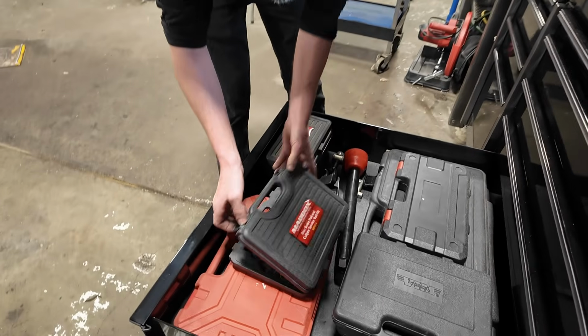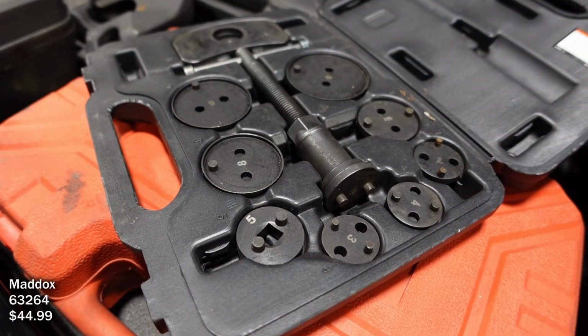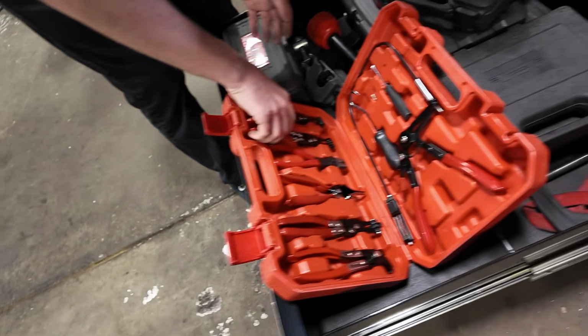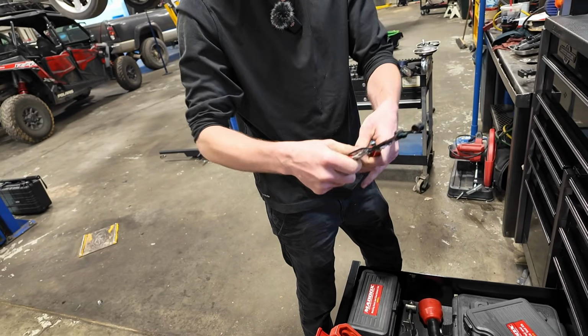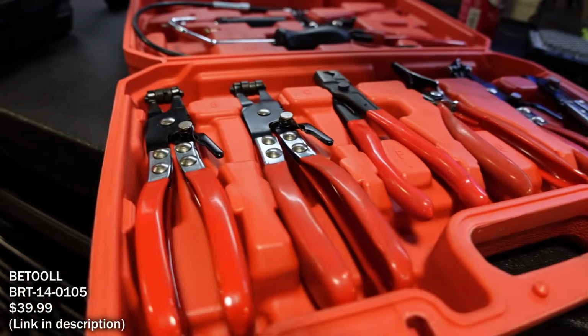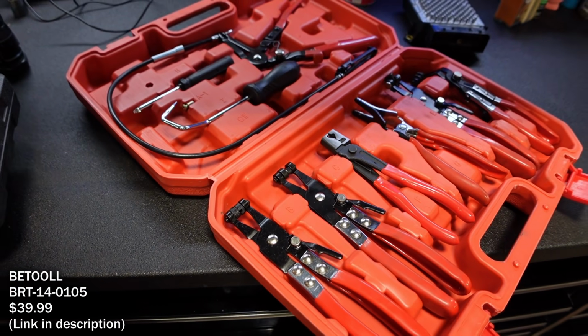This is your rear disc brake compressor for when they have the e-brake. Oh, yeah. This is like a hose plier set that locks. You grab the hose clamp and then it will stay closed, so you can just grab it and you don't have to worry about it. Yeah. Have you used that set much? I forget it exists. Oh, okay.